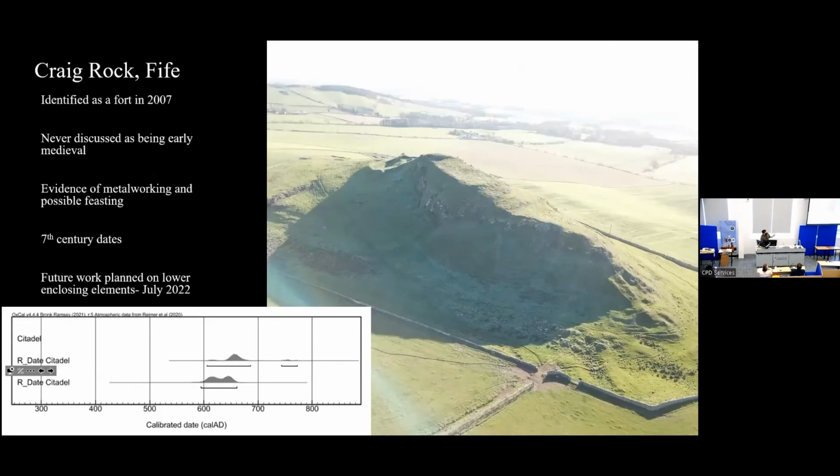Another one we dug was Craigrock in Fife. This was just identified as a fort in 2007. It was never discussed as being early medieval until my master's dissertation, which I also did on these kinds of sites. This one was found more so by looking at the wider landscape.